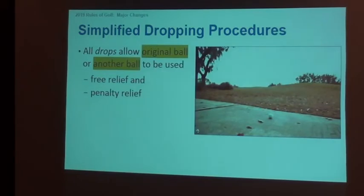This is a big change, but one that I think most people will really like, and that is any time that you're going to drop a ball now, you are allowed to substitute a new ball. You hit a cart path, you're going to take relief from a cart path. You might have a scuff on it. Last year you weren't allowed to substitute a new ball. This year you are.